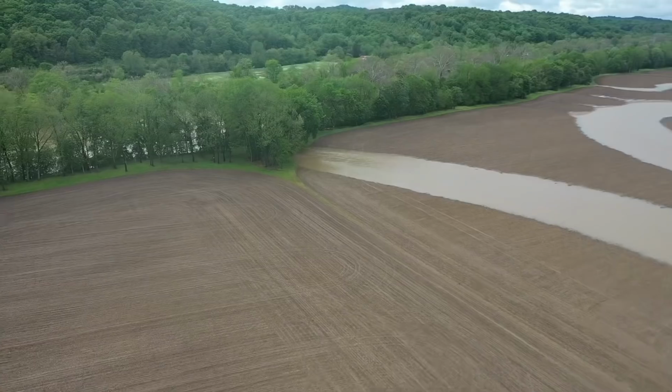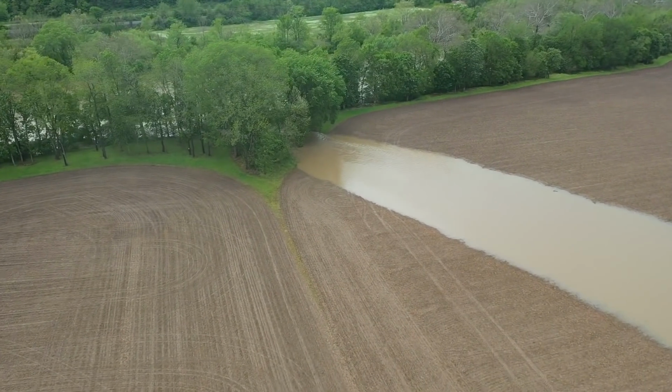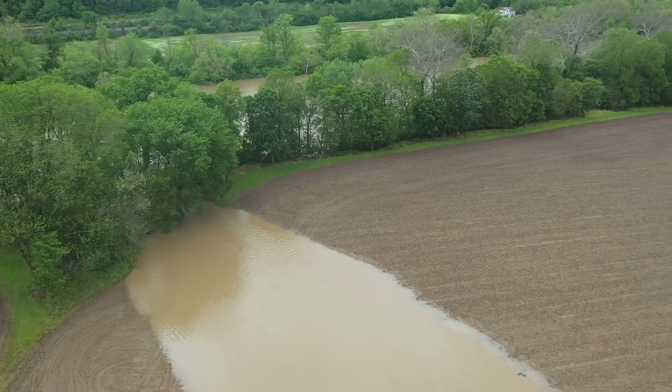Over here, this is actually the property line. You can see where it's coming in on the neighbor right here. Just a low spot. I mean, it is what it is. We actually have several low spots on down the river where it's coming in also.